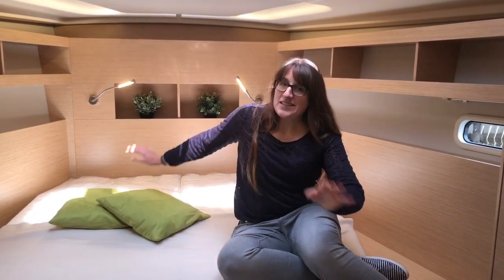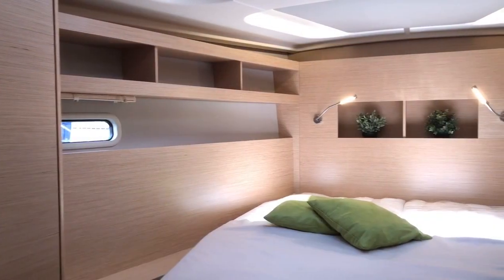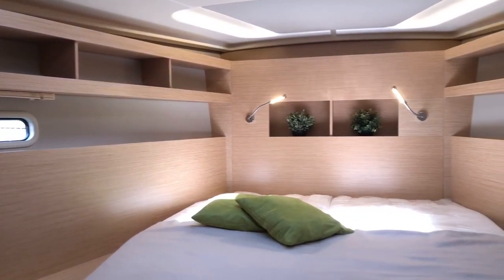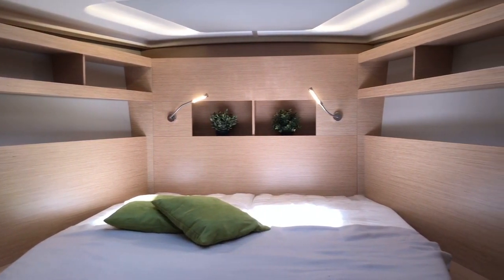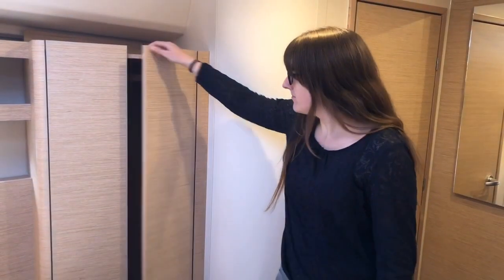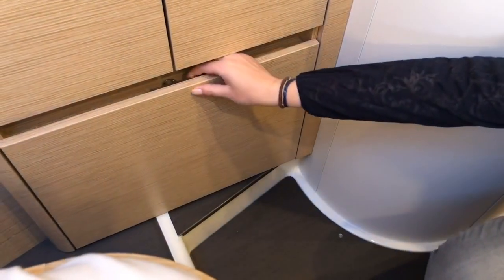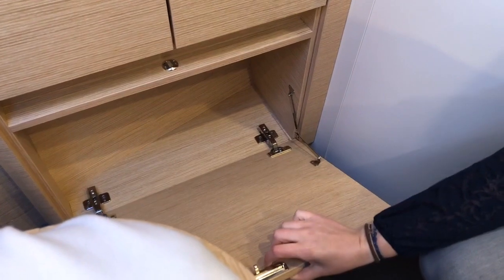I'm sitting in the master cabin now. You can see it's a very large bed that I'm sitting on, almost 2 meters long, and I would say almost as wide as well, so a lot of room to spread out. All the walls are full of open storage areas, and we also have 2 cupboards, one for each person, and a separate shoe cupboard as well. So a lot of storage space to put everything that you need.